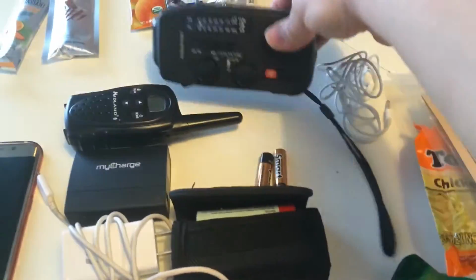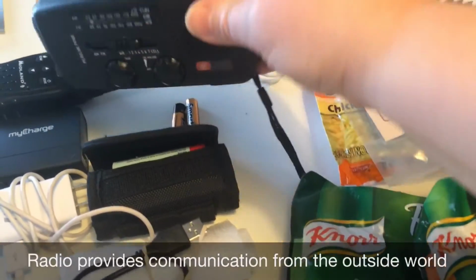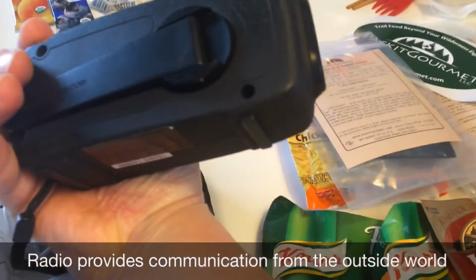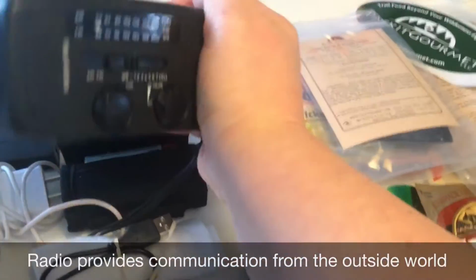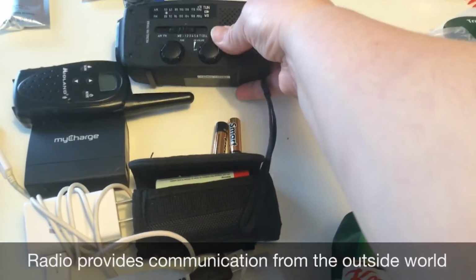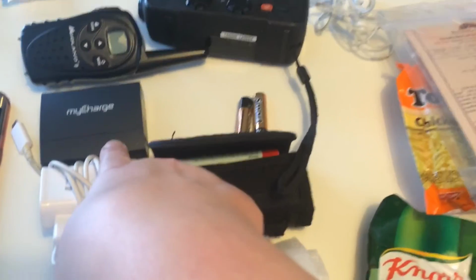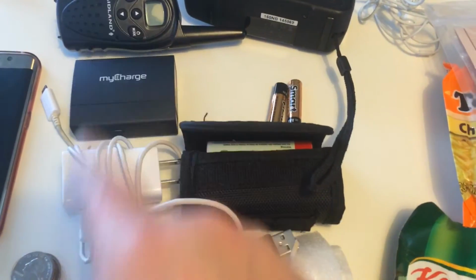Next, we're going to talk about communication. Very important. This is an Eton radio. It's solar powered, and it has a hand crank. There's a flashlight. It has a weather channel, and you could charge your phone on it if you had to. Walkie-talkies, a small charging station.